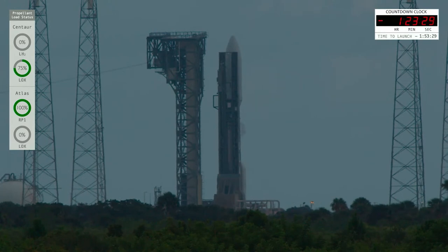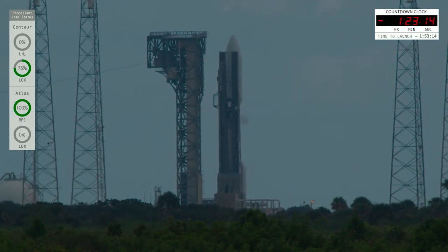We'll be continuing to bring you updates throughout the remainder of the countdown. Right now, we're not aware of any technical issues in the countdown at this time. The main concern continues to be the weather, with a 40% chance of favorable conditions now for launch at the open of tonight's two-hour window at 6 p.m. Eastern Daylight Time, or 2200 UTC.